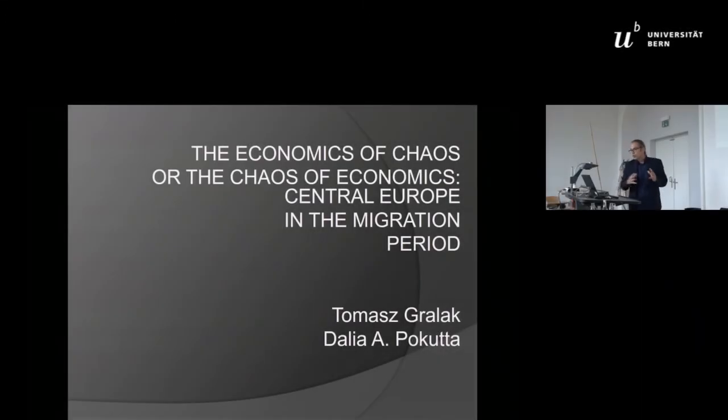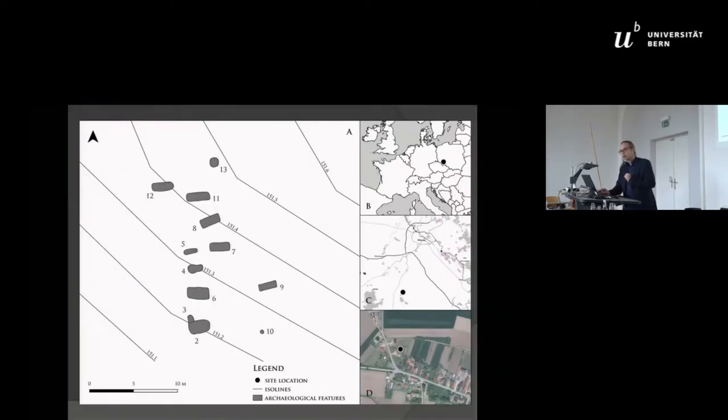And we'd like to show you what happened with Germanic tribes at the beginning of the migration period, using an example of a small cemetery from southwestern Poland. At first, I will show you some photos of graves and give you some information about finds, and then Dalia will tell you about the analysis of bones.